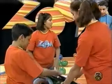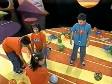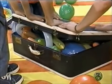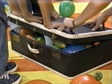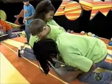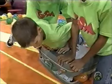Do we have to shut it all the way? Yes. Oh, they're gonna fall. Guys, why don't we both pull at the same time? Yeah, okay, one. No, two, not hard, not hard, three. Guys, be careful, just be careful. Some of them are gonna fall. Oh my God, it's popping! Come on, come on, beautiful. How do you close it? You just push it down.